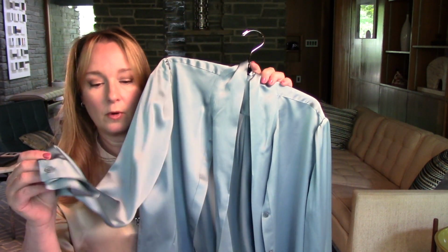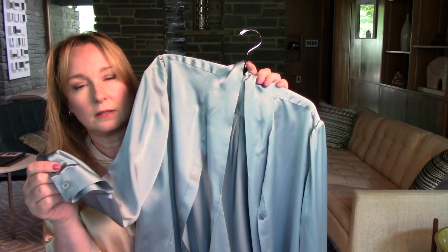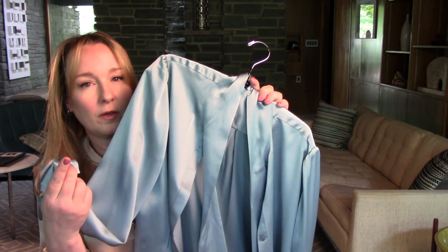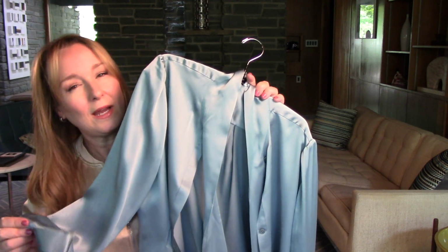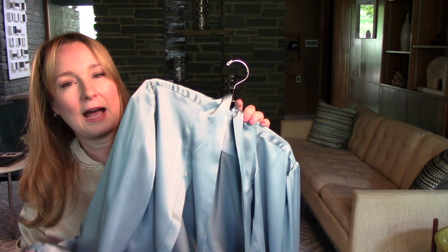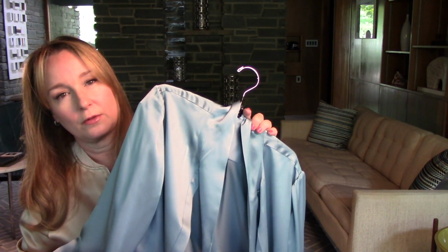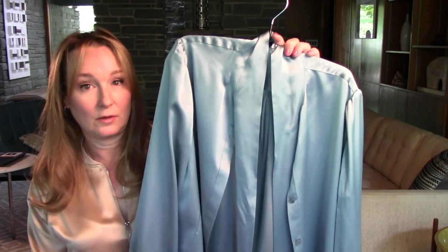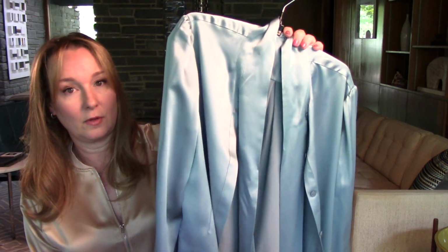I also want to point out how closely the buttons match the color of the silk. I love that. It makes this go with more. If these buttons were white, or if they were black, or if they were metallic, it doesn't make it as flexible to be worn with other things. I love it when the buttons perfectly match a blouse, a coat, or anything for that reason.